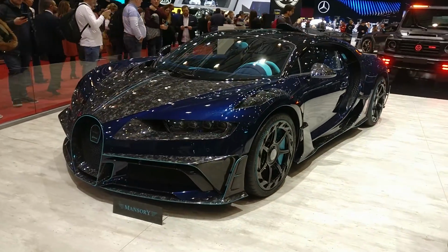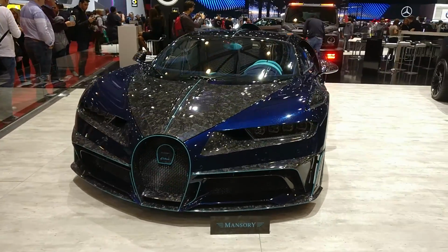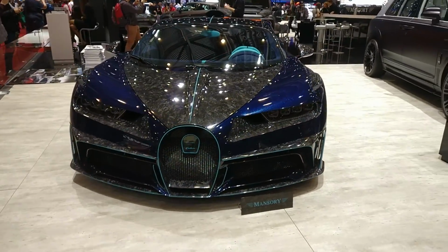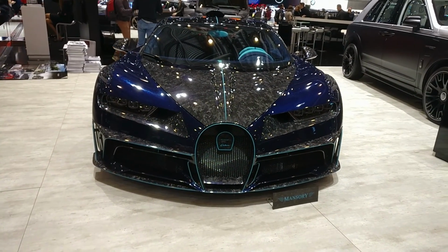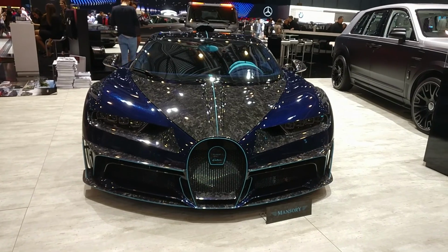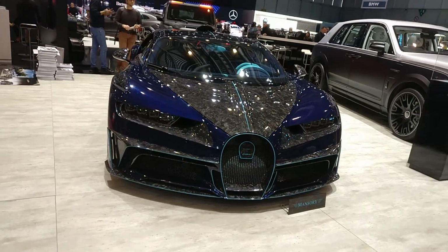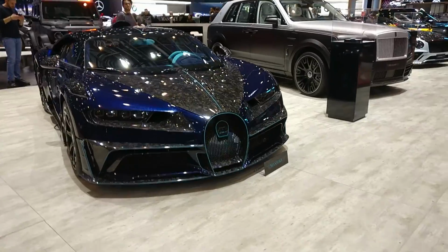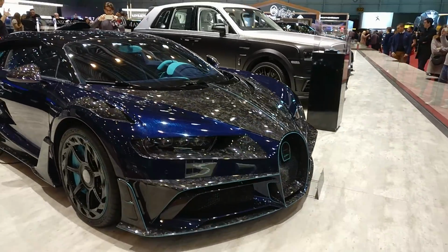I think touches of forged carbon would be a lot better on this car than what they've done here. A bit like on the Lamborghini Huracan Performante, so it only has a few details that are forged carbon. This just going full forged carbon is too much. I do like the blue, however, so that's a good point, I guess.